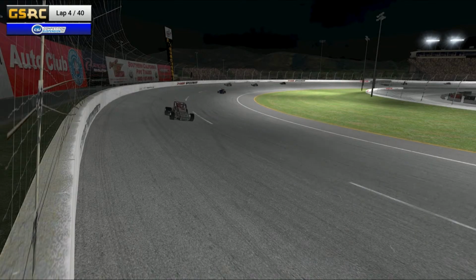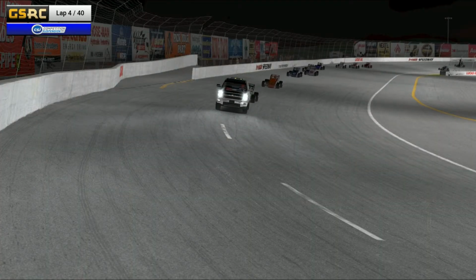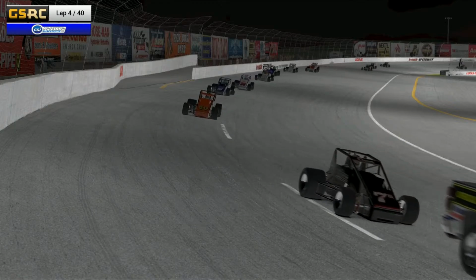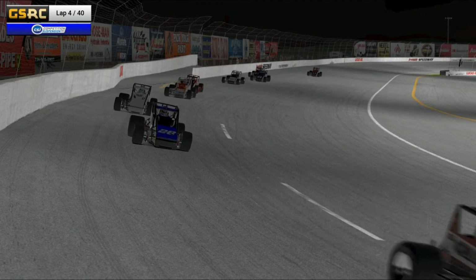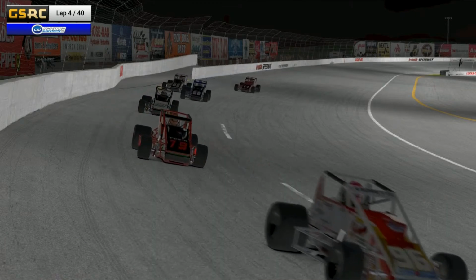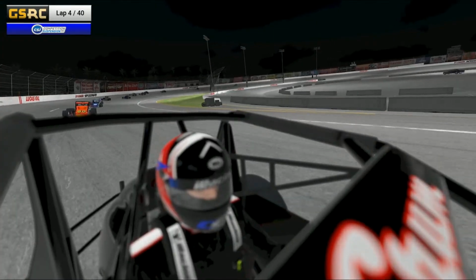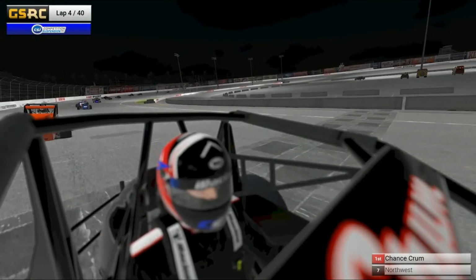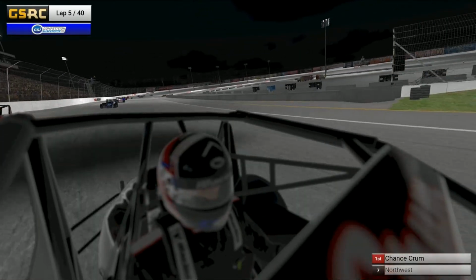Good start for Chance Crum, wasn't it? Got the jump and managed to get up to the preferred line up top before they even reached turn 1. It's absolutely incredible. That's why Chance Crum has still been running pretty much podium spots throughout the entire season once you start to get the hang of the cars, as well as for Garrett Andrews, who got the pass done just before the caution came out as well.